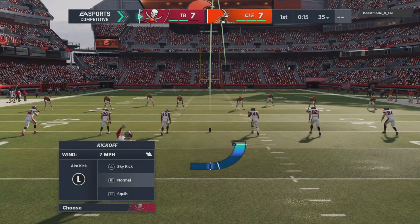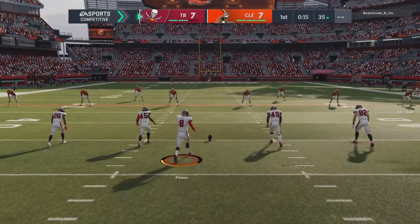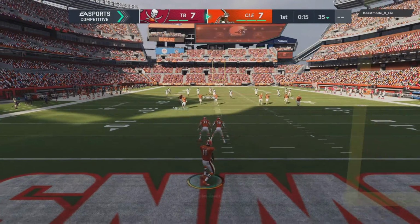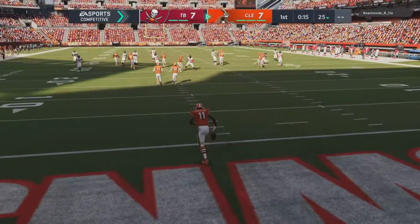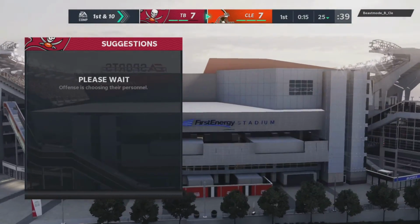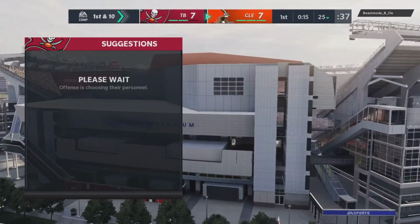Bradley Pinion to kick off for Tampa Bay. So all even at 7 now as they kick it away. Fielded a couple yards into the end zone. And he'll decide to not bring this one out as their drive will begin at the 25.